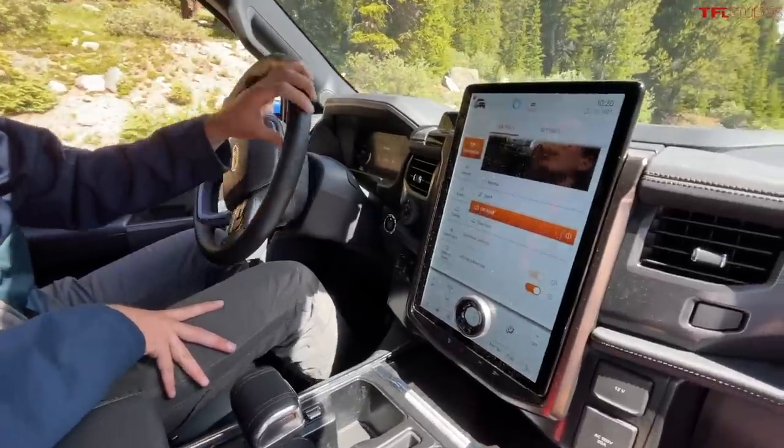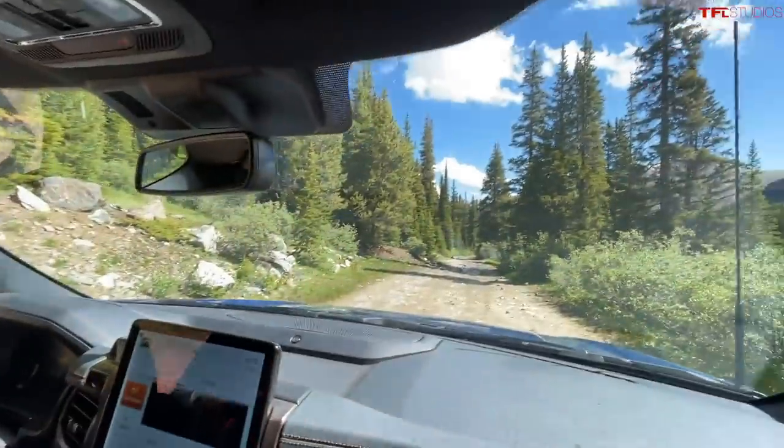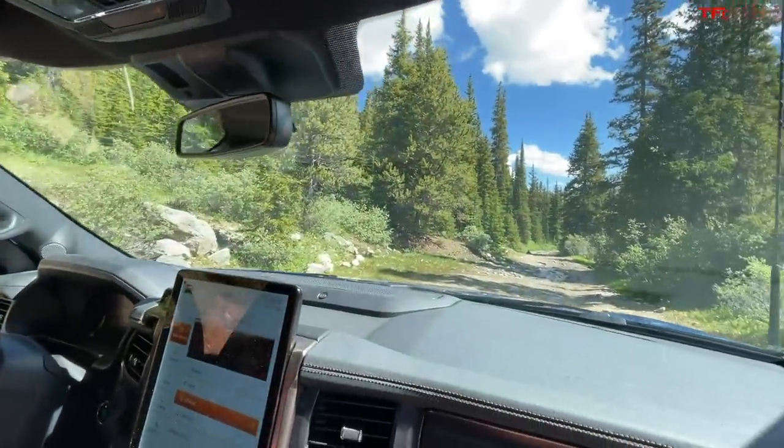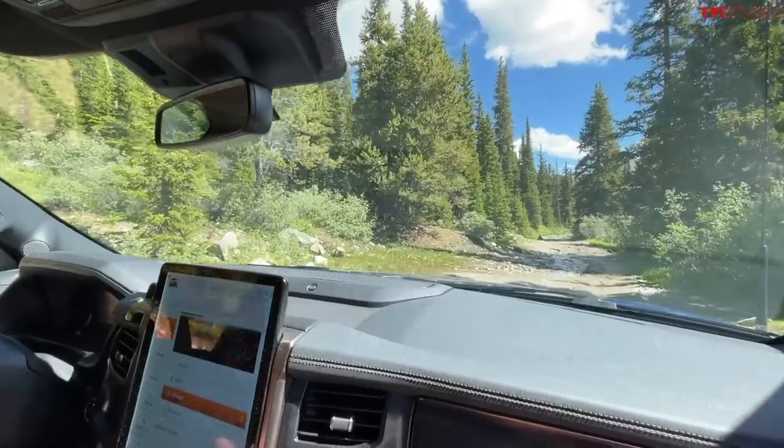So unlike the Rivian that has a dual motor setup or a quad motor setup, where it can simulate it, or even the Hummer that has two motors in the rear, in the F-150 Lightning, you can mechanically lock the rear wheels at the same speed.